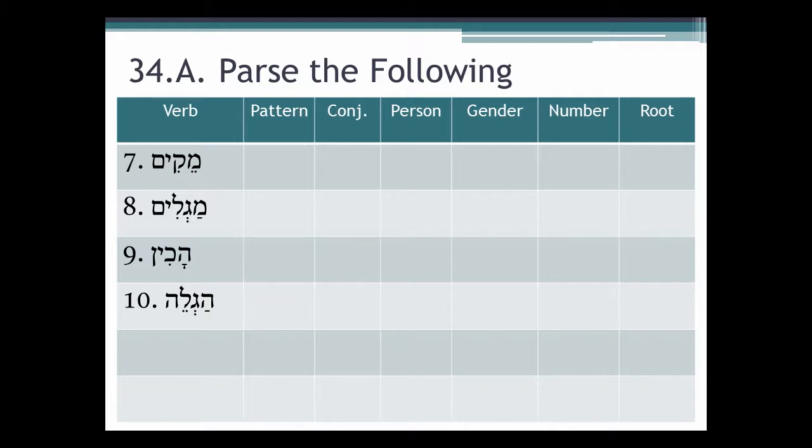Now the tricky part here is the mem at the end, for im, is part of the lemma. Remember, our lemma is kum, so this is not a masculine plural ending. If it was, we'd have a mekimim, but this is not part of the ending. It's actually part of the lemma. And so what we have here is a hifil participle, but it's singular. It's masculine singular.